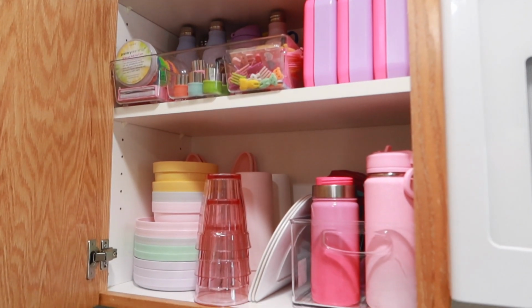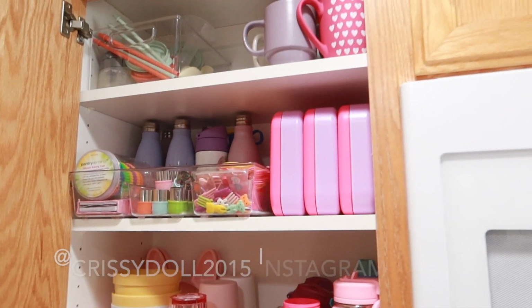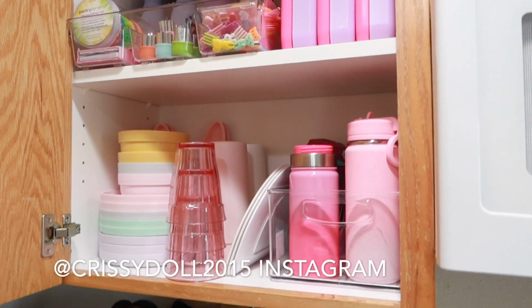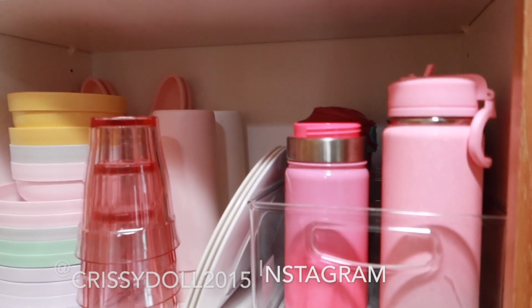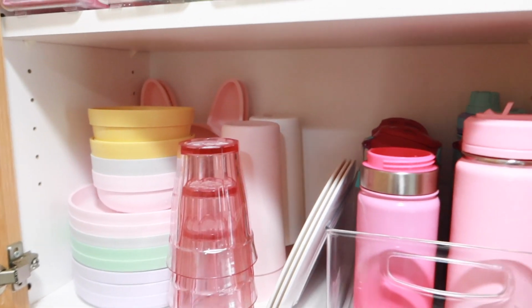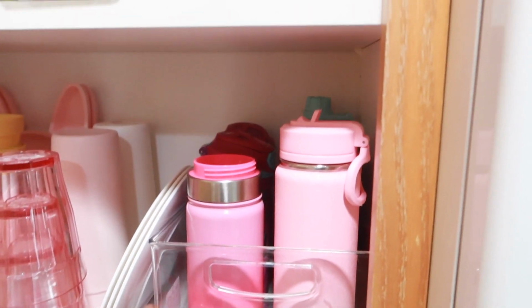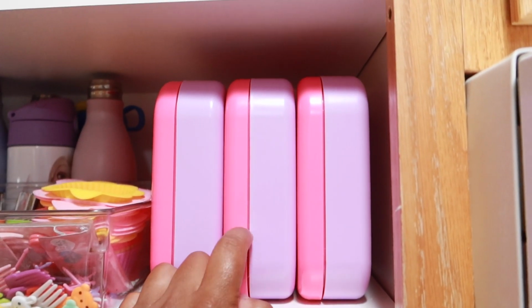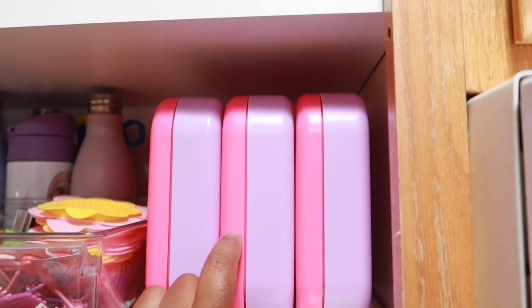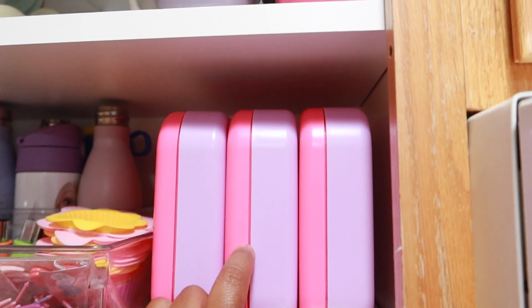Okay, so my camera died when I was organizing all of this, but this stuff here is all done. This is all ready for back to school. I have all of the kids' plates right here, the kids' cups. I have their water bottles ready for school. I moved the bento boxes, the lunch boxes, from down in the Tina Turner Lazy Susan to up here.